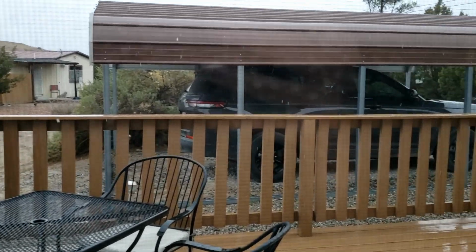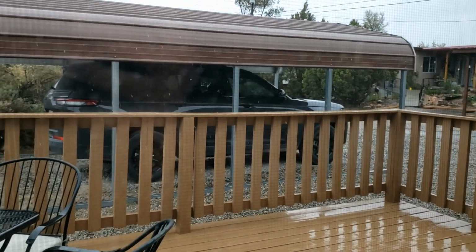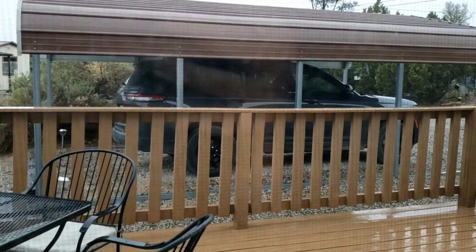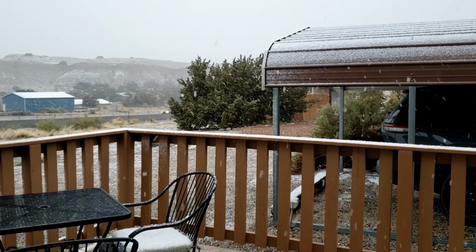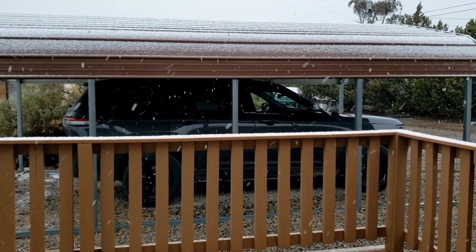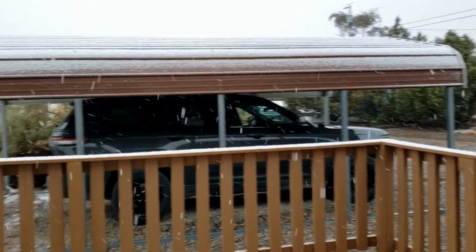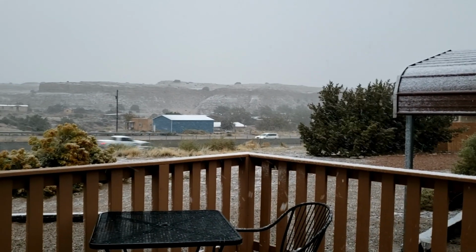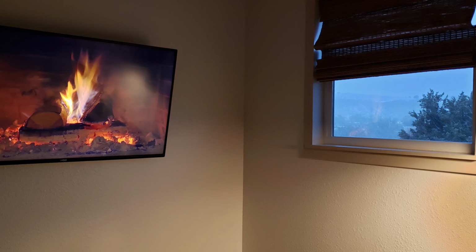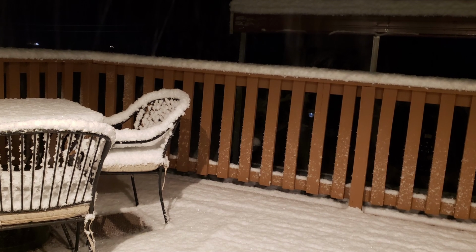The snow has begun. It's 3 o'clock on Wednesday, November 6th. I am so glad that this Airbnb has a carport for my car. It is now 4:45 and you can see the snow on the mountains over there. And I basically just chilled out for the rest of the day. At 9 p.m., we had about 2 inches of snow.